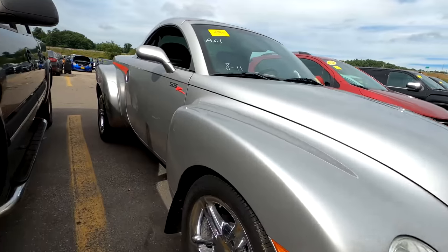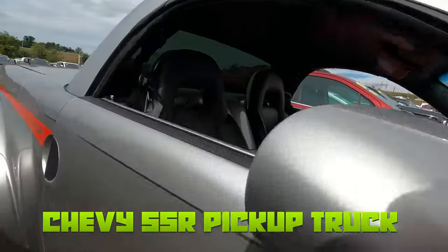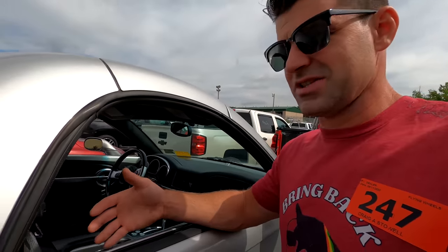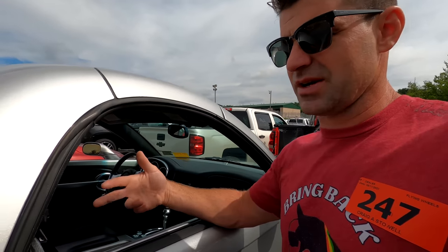Chevy SSR pickup truck. This has the same, is it LS2, LS3, LS6? Which is the 6 liter? I forget, and I'm sure if I say one, you guys will correct me, but which one is in the SSR? It's the 6 liter, which is an awesome engine and a fun truck and a convertible and a pickup truck. Kind of neat, but they're worth tons and tons of money. These are still like in the 20,000s.